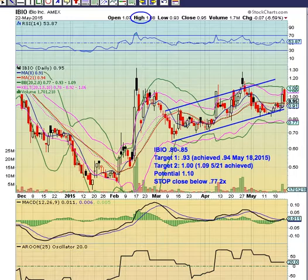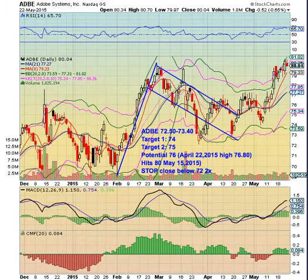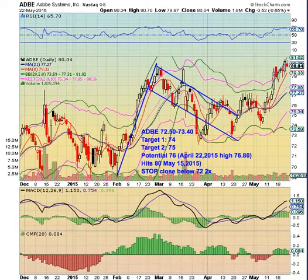Okay, moving on to the larger caps. Okay, just a great move on Adobe. When we mentioned this stock, we were talking about the $72.50 to $73.40 range. We were talking about potential of 76. We actually hit a high of $81. Just a beautiful move. Now what you want to see is a potential fib retrace here from these levels.